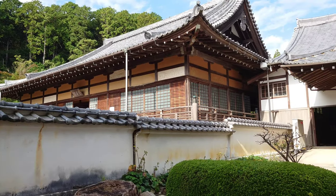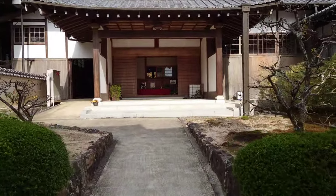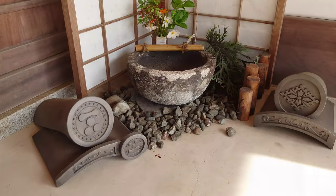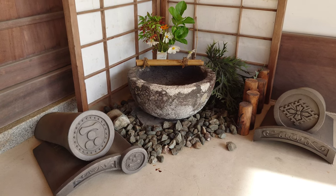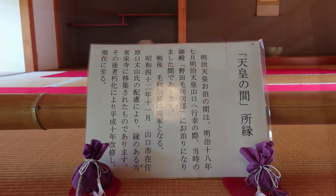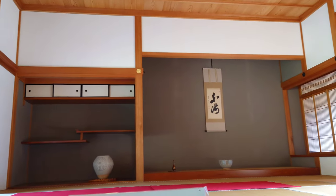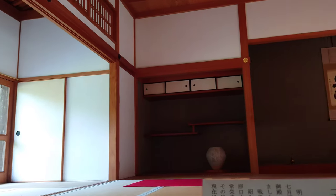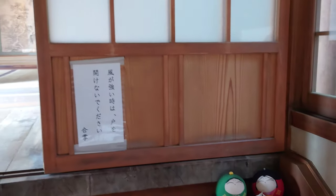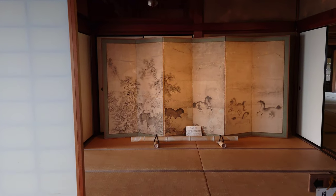From inside the hondo, visitors can get a close look at Sesshu's folding screen, the 1000 Hand Buddha, and the Nammeien Garden. Not before taking a look at the roof tiles decorated with the family crests of the Mori and the Ouchi. And the room where the Showa Emperor stayed during his visit in 1943. Any visit to Sesshu's garden wouldn't be complete without looking at this beautiful screen.